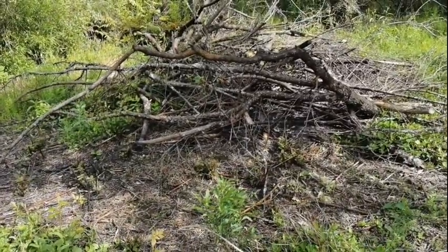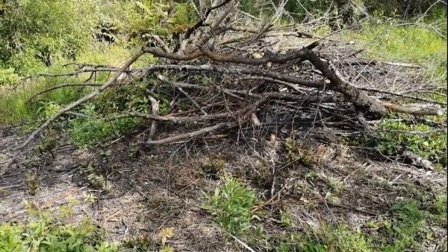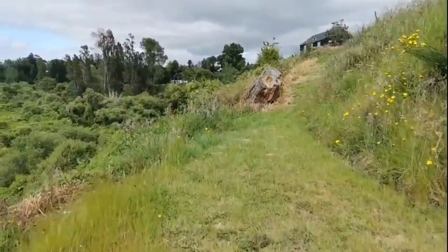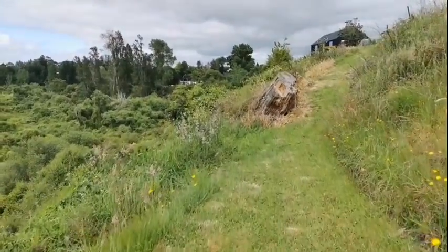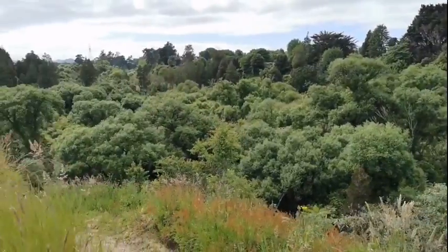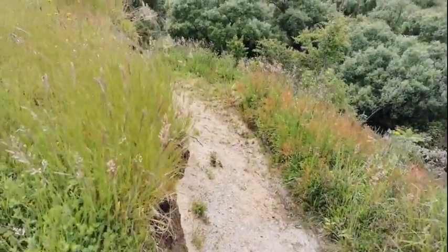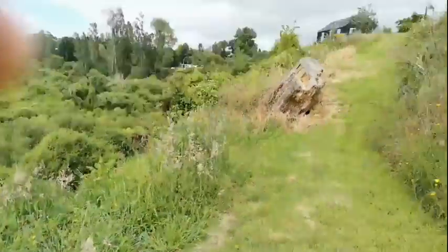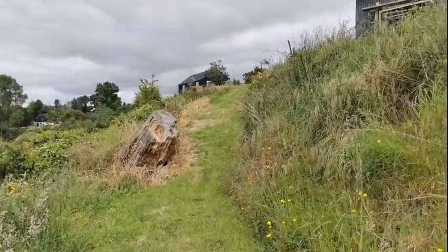I'll now just pause this till we go to the next spot. When we started, we walked down there, down here, and then turned and walked down there. Okay. Now we're going to walk up here.